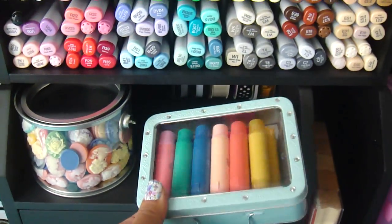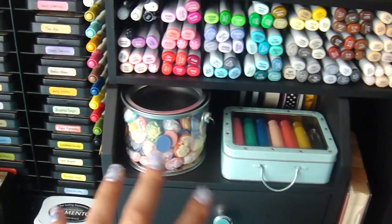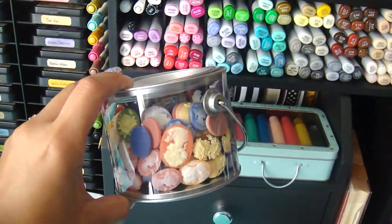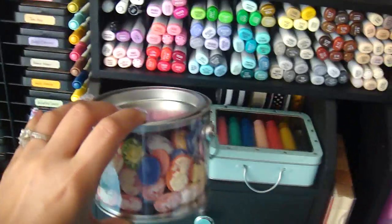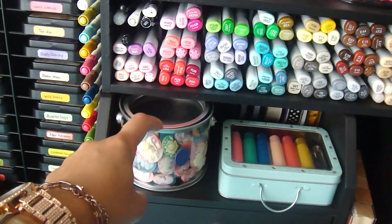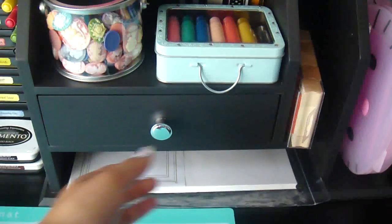So it holds it perfect because the gelatos are so cute. They're like the chapstick container size. Yeah, so really cute. And then I have a container full of my cameos, and I need to actually go through and sort these out because I have small ones and big ones, and a lot of these were provided to me from my BFF Crystal. I swear she loves cameos as well, and she totally shared some of her stash with me. And this container is also from Michaels, and it's actually cheaper than the big ones up there, so it works very well. So in here is just a drawer.